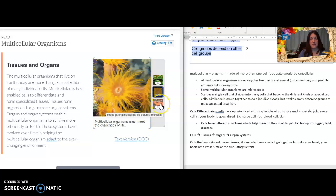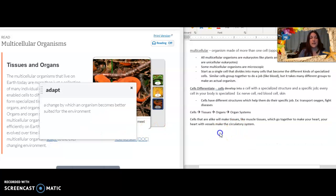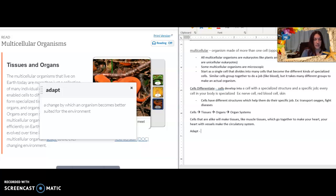So again, some examples of some multicellular organisms. And let's add the word adapt. That's definitely a word that comes up a lot in biology class. So a change by which an organism becomes better suited for the environment. So a change so the organism can survive better. So again, I just changed it a little bit into words that I would use more commonly, and you are free to do that as well. Again, it's a vocab word, so I'm going to underline it.